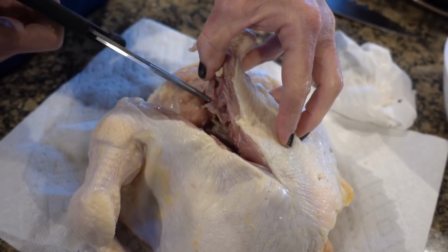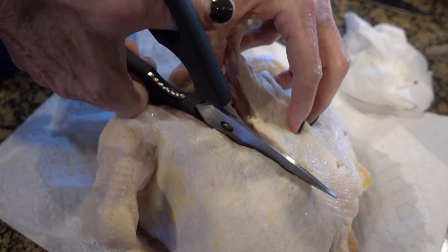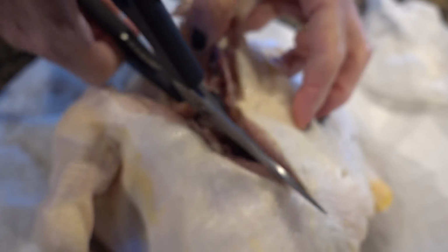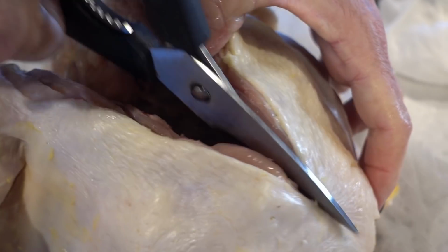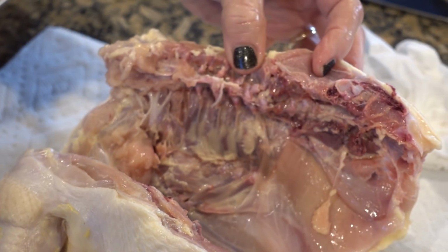And when you put your hand in there, just be careful, because those little sharp bones can give you little cuts. It's almost like when you're pulling a lobster apart, you've got to be careful of those little sharp things. And that was the thigh bone. There's one cut. How easy is that?